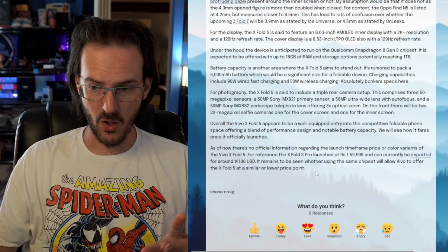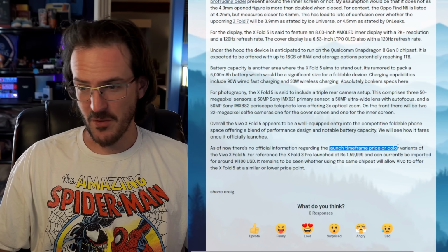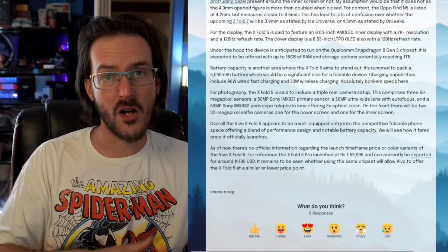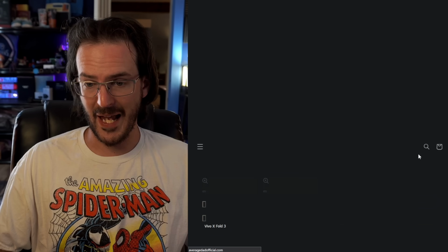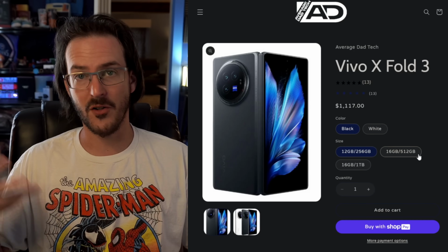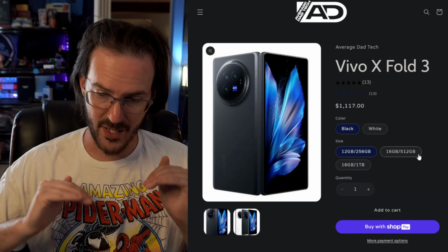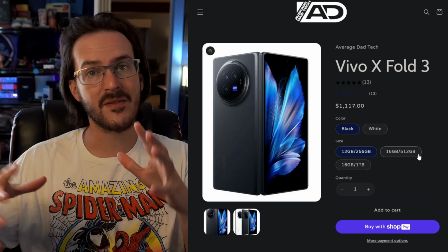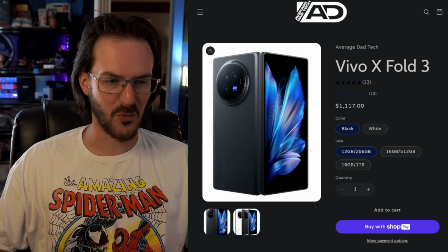Now, we do not know what the launch date is going to be, the price, the color, things like that, but we do know what the prior models have run at, and we do know that last year's X Fold 3 can be imported for around $1,100. Obviously, it's had time for the price to come down, but hopefully that means the price will be in a similar ballpark to where it was last time with the Fold 3. In case you're wondering, they went from Fold 3 to Fold 5. There is no Fold 4. They skipped that number in China, so that's what that is.